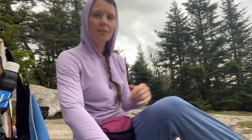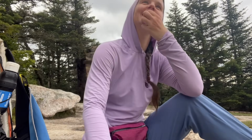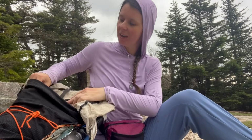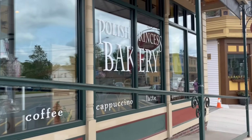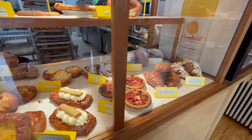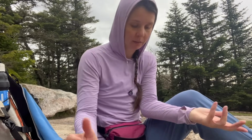I'm at the overlook. See, there's the fireplace. It does look like it's just gonna open up any moment now, but I wanted to eat here, and I am so excited because I got a turkey sandwich and a cinnamon roll from a place in Lancaster, New Hampshire called Polish Princess, and it was just recommended to me. I have no idea what this turkey sandwich entailed because nobody asked me what I wanted on it. So I just went with whatever they made.